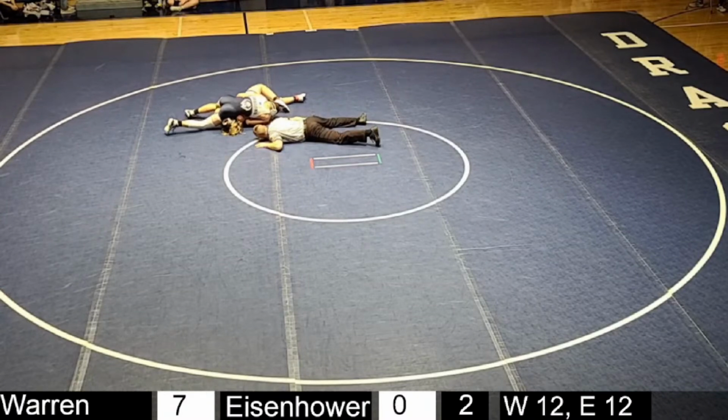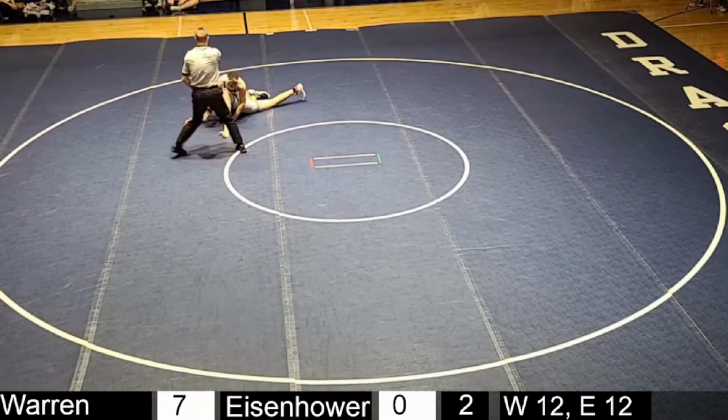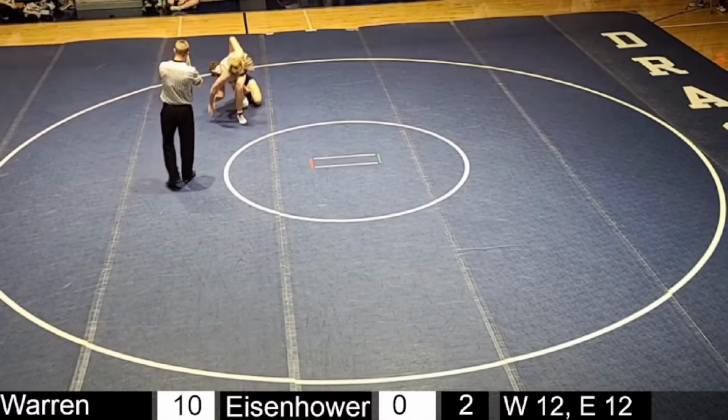Letco's got him over for a 3-point near fall. Childs is going to get out of this one this time. But that'll get Letco up into bonus points. Yep, just got some bonus points and the whole other period left. That'll do it for period number 2.